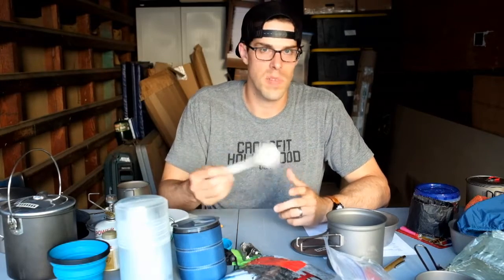It's made in, maybe it's Xylon, I don't know what it is. It's plastic. You can get it at REI for $2. This is what I'd recommend. You can get titanium spoons, you can get long-handled spoons. This is great, and it's $2, super cheap.